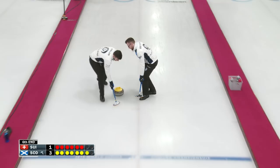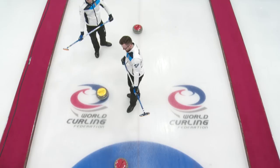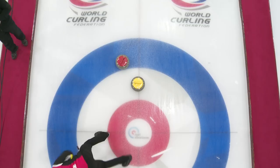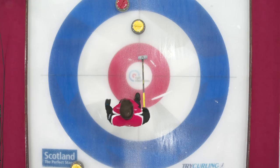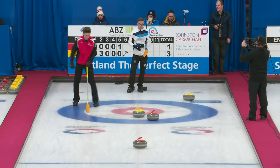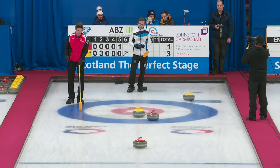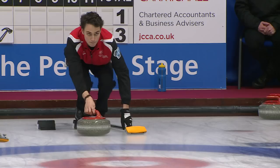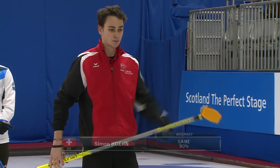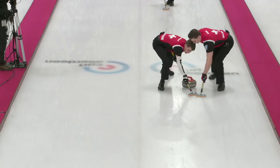But lines are looking real good. It was looking real good, just left it at the very last second. It's one of those in-between ones. You want to try and make the shot or just remove the guard to the side. Just feathered it. You won't see Ross White miss a line call like that very often. He's moved it enough to see the whole of the red stone now. It's the only benefit. So can Switzerland take advantage? Simon Hearn have a really strong game.